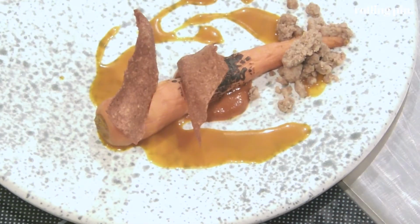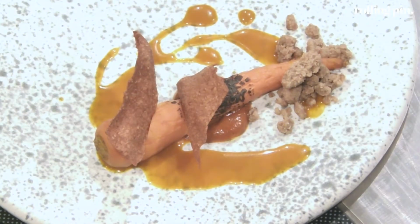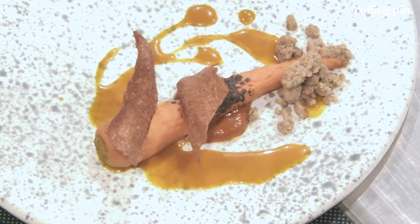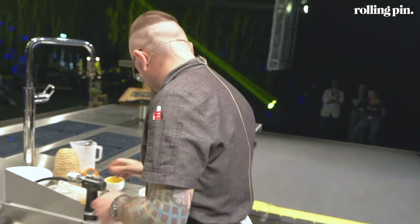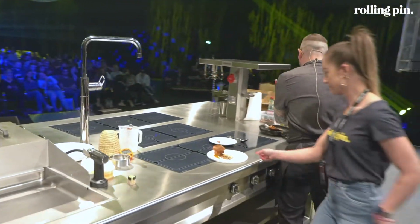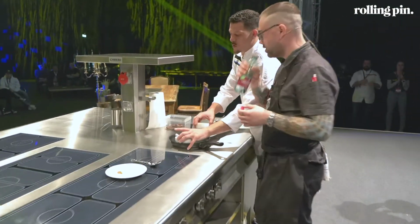This is the first dish for today. The carrot which has gone through the earth. This dish is dedicated to all people who go straight and forward to their goal. Okay, nice.